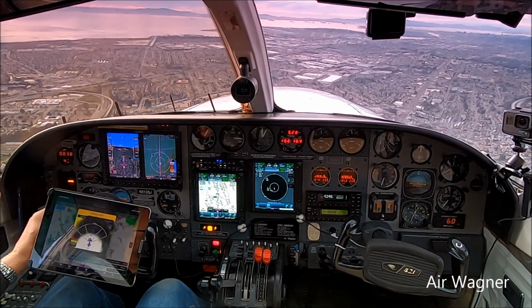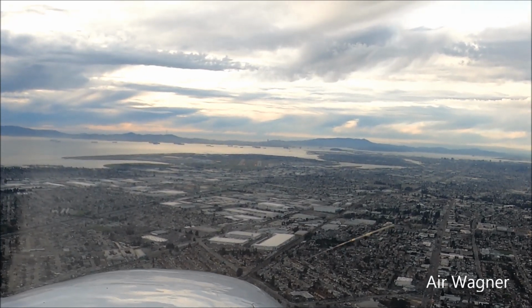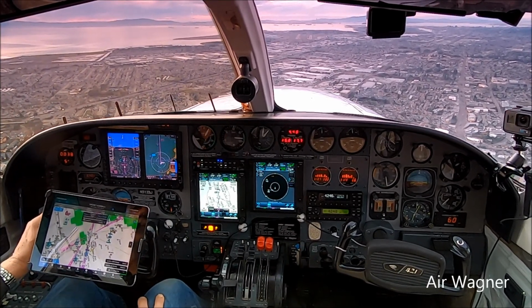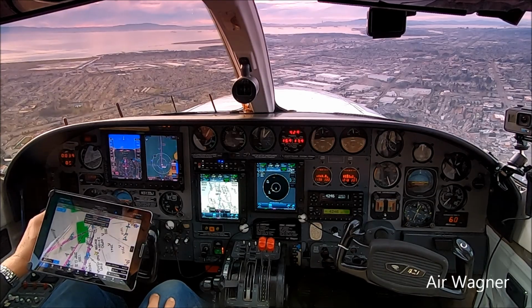1,600. Gear, 1, 2, 3, 3 greens. The gas check on the carriage, we've got 3 greens. Mixtures up, props where I want them. First notch of flaps. And we can probably lose the speed brakes to get rid of those. We're cleared to land 28 right.